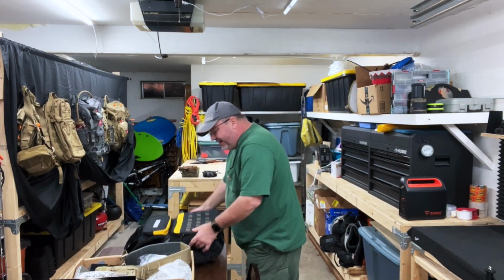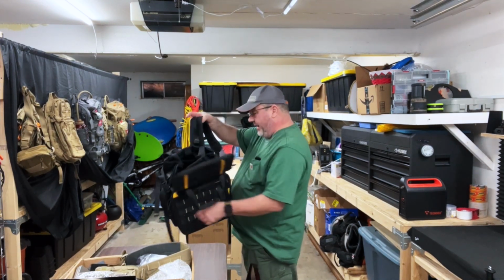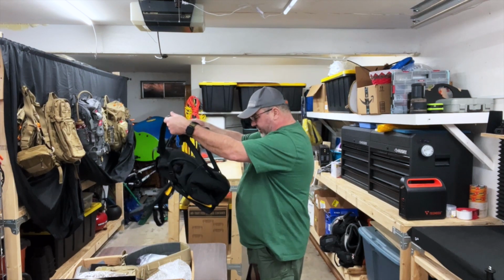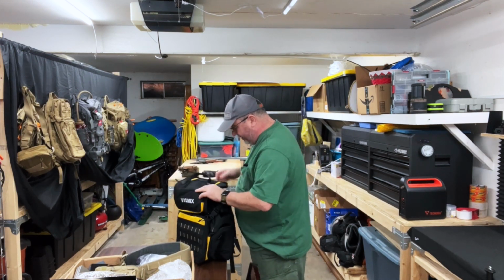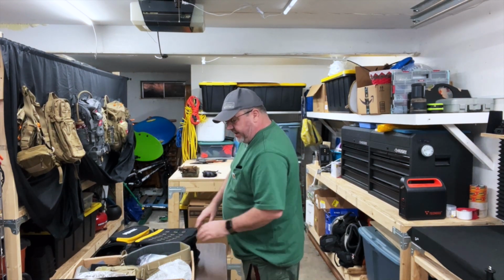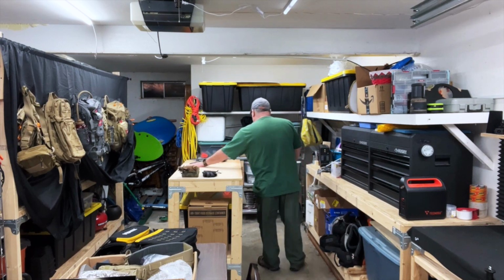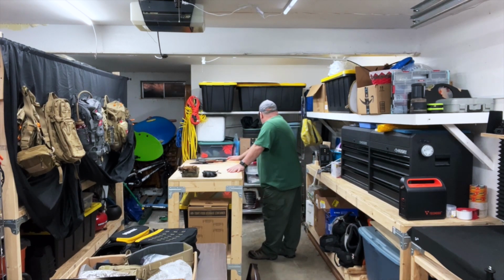Does anybody need a tool backpack? I don't need a tool backpack. I mean, it's really nice. It's very well made. I suppose you could actually use it for a regular backpack, but I don't know. My kids will probably take it and do something with it, right? God, I got so much crap.